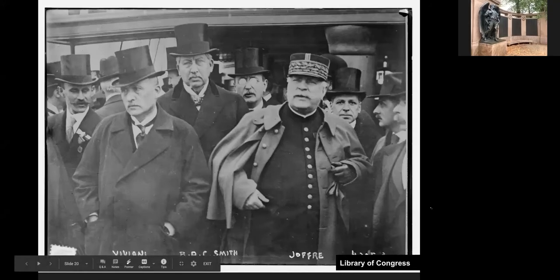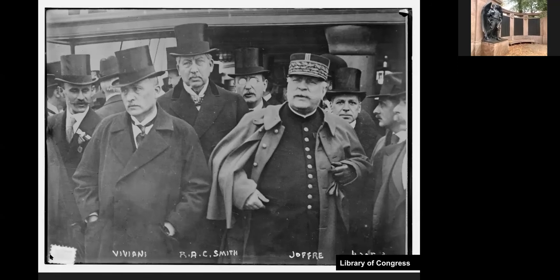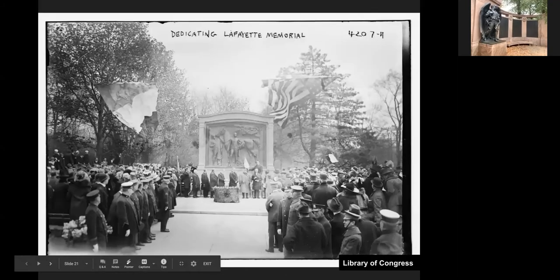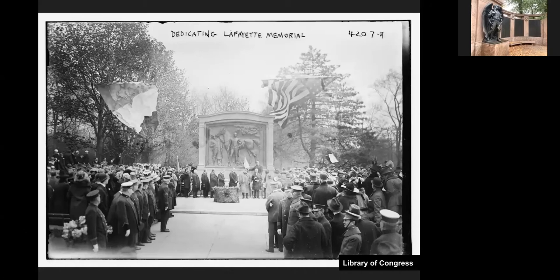Oh, actually, this is another memorial here in the park, which was dedicated after World War I, but actually isn't to World War I. This is showing the dedication of the Lafayette Memorial, which is over on 9th Street. We would have included it in the tours. It's a little too far to walk today, but I'll drop it into the Google map so folks can check it out. So here you can see the Lafayette Memorial.